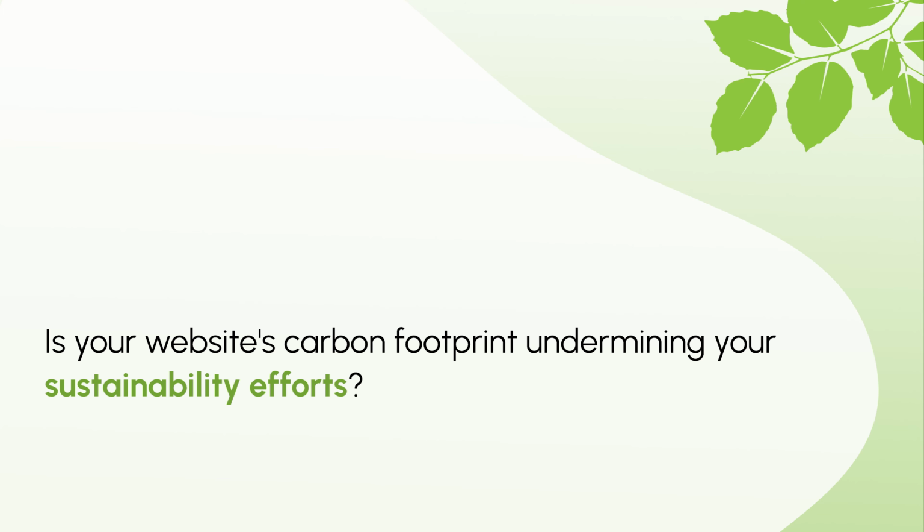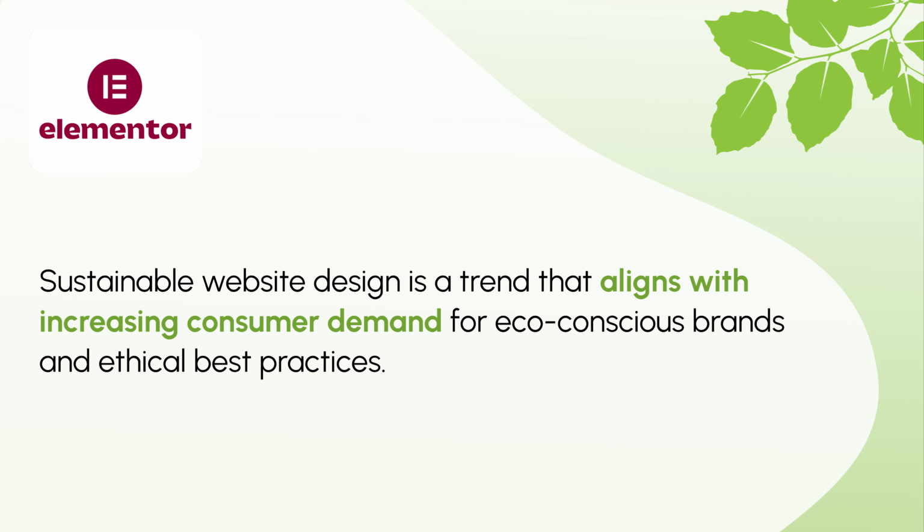Today we're asking a question. Is your website's carbon footprint undermining your sustainability efforts? Website sustainability is a topic that's making its way into the digital marketing industry. Industry leaders like Elementor, the WordPress page builder, stated that sustainable website design is a trend that aligns with an increasing consumer demand for eco-conscious brands and ethical best practices.